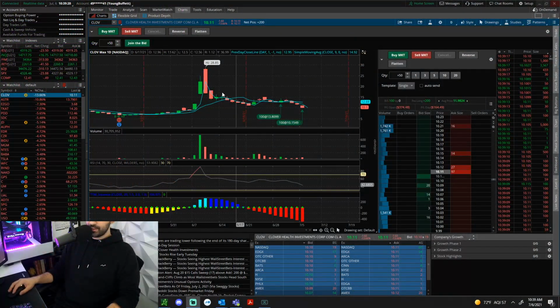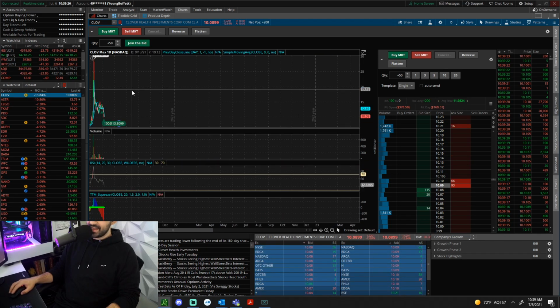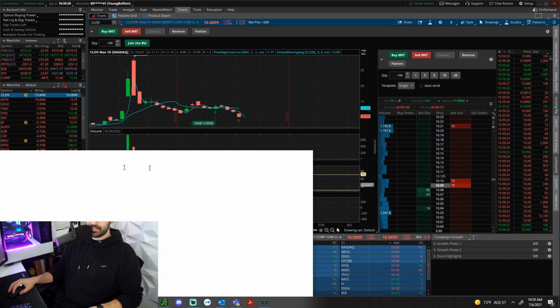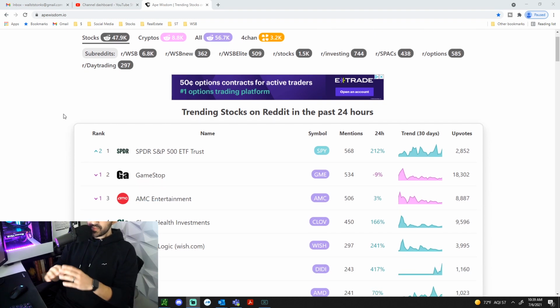So just a quick recap, I bought 100 shares at $13.80 not too long ago, and then the stock just decided to go the wrong way. So why did I buy that? Let's jump right over to our favorite handy dandy tool, Ape Wisdom. Again, this tool tracks all of the subreddits from Wall Street Bets, Wall Street Bets New, Wall Street Bets Elite, stocks, investing, SPACs, options, and day trading.